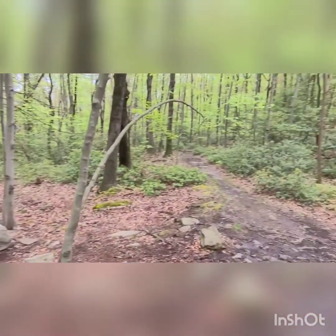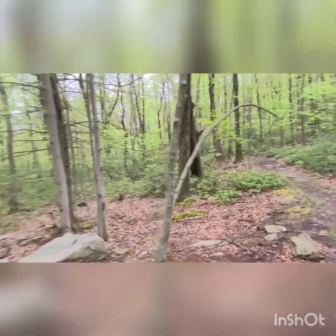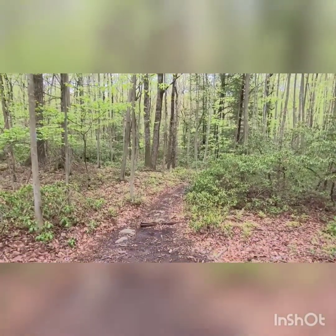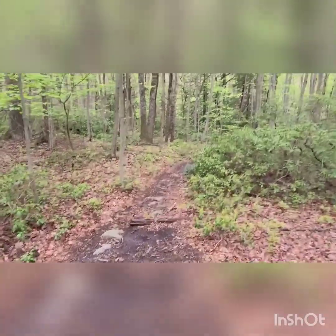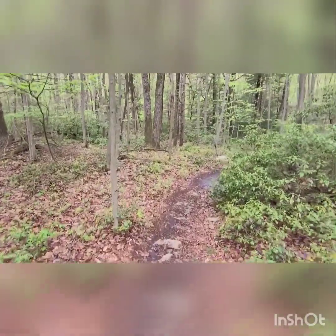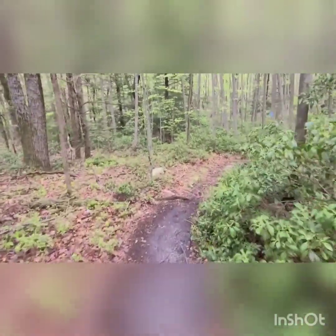And that way is the way I came. That will take you to Maine, and we'll be going back that way to continue our hike. But for now, we're gonna continue down the Sand Spring Trail. And I believe there's a stream crossing. It did just rain, so this might be a little tricky, but we are gonna try and maneuver this.